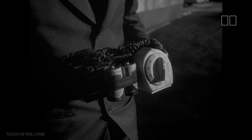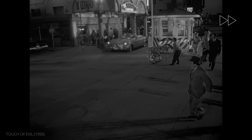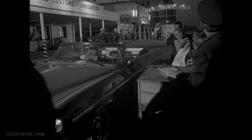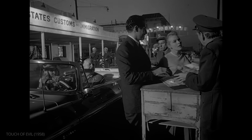The iconic opening shot from Orson Welles' Touch of Evil begins as a close-up, immediately setting the stakes of the sequence. A bomb is about to go off. The shot then turns into a wide, establishing the border town, which will play a key role in the film. Eventually, the camera moves in closer for a medium, introducing us to the main characters.